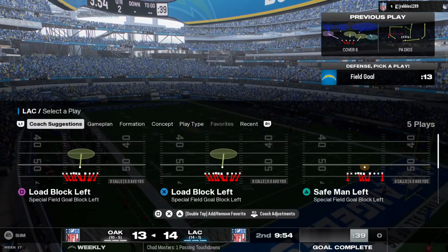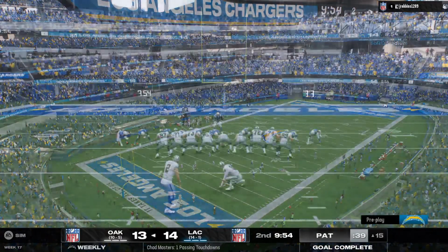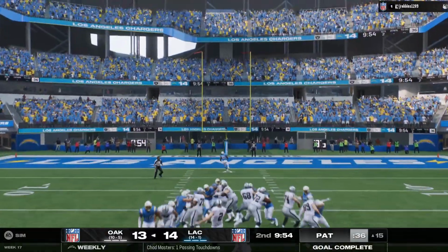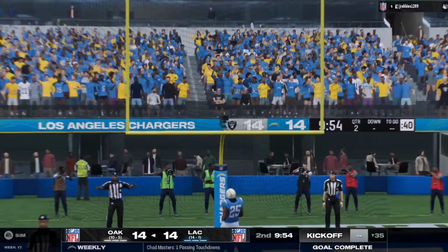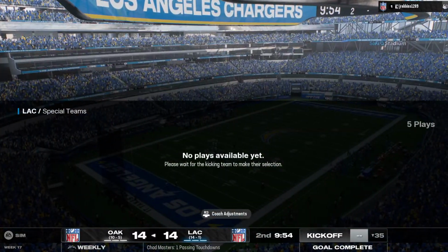Touchdown Vegas. The Raiders can tie it up in the second after cutting into the lead. Brock Bowers, the touchdown. Carlson now to add one more. Extra point set right down the middle. And the Raiders tie things up at 14.